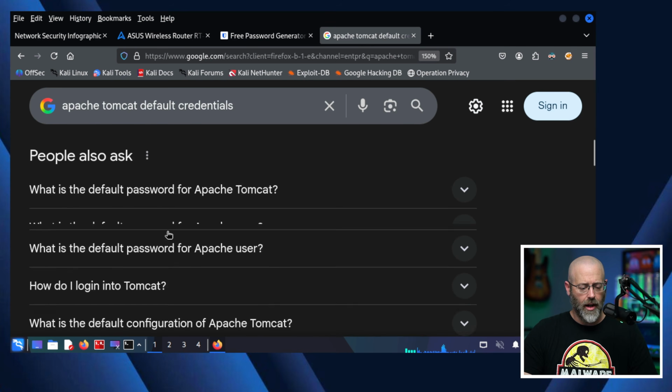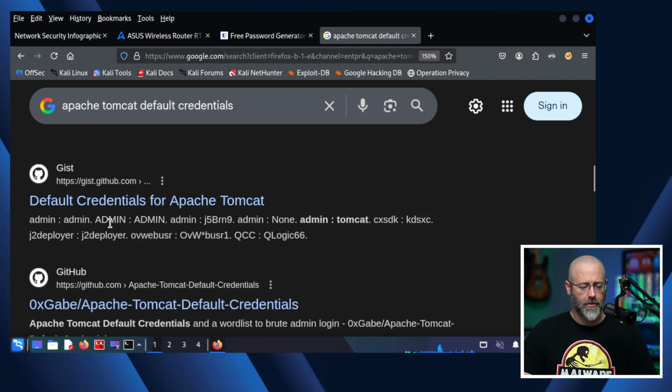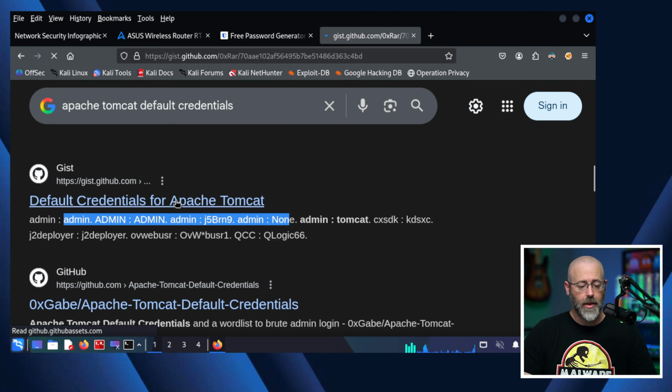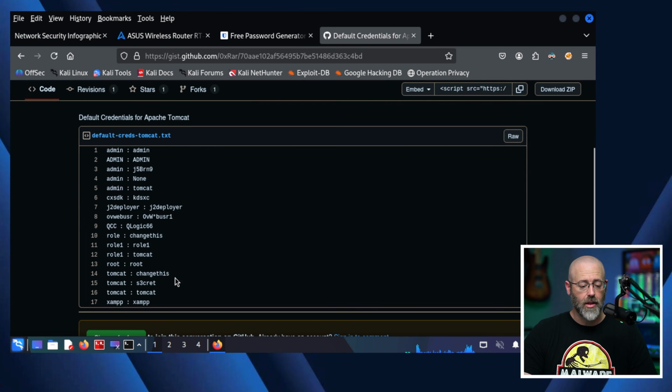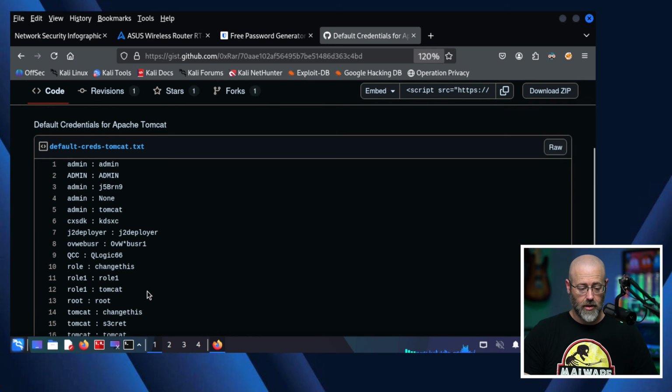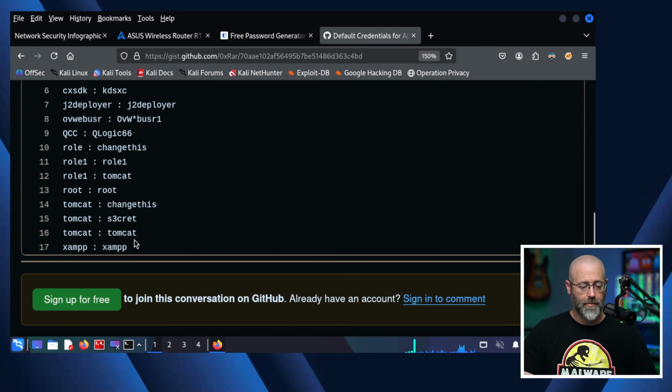Let me scroll through here. Default credentials. There's some right there, right? For Apache Tomcat. You could try any one of these and they could still be useful. Maybe an old admin still loves Tomcat, or Tomcat Secret. I've literally installed Apache Tomcat, which is just a Java web server thing.